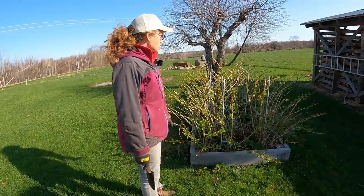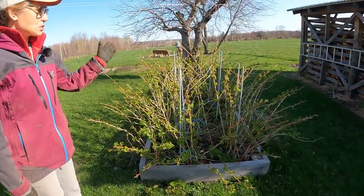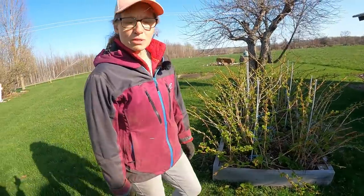This is one of the other raised beds we did. This has been here a couple years, and we have raspberry plants in here, which are going to have to be thinned. But so far, so good. Sometimes raised beds get pretty dry, so they'd have to be watered, but they work really good.